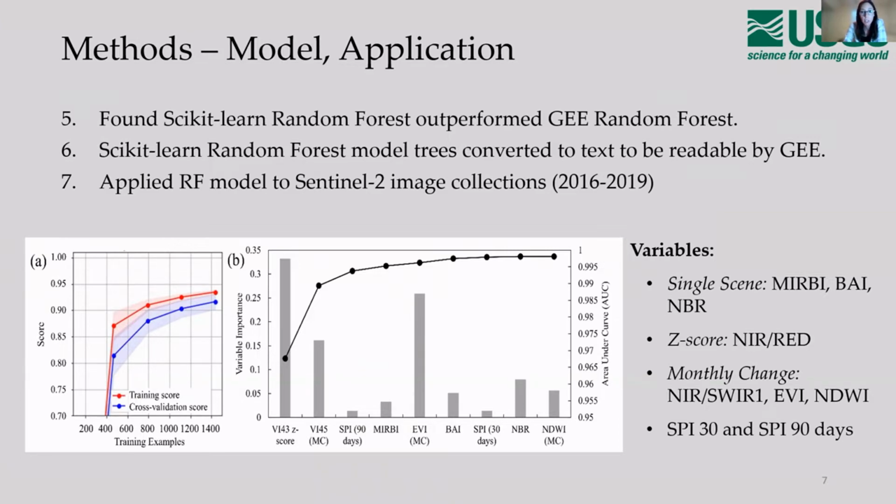And the variables included in the model included a single scene MIRBI, BAI, and NBR, so all well-known fire indices, a Z-score variable, and a few monthly change variables, including EVI and NDWI, normalized difference wetness index. So both of those are likely helping distinguish variability in saturation from burn. And both of our precipitation indices routinely were selected to be included in the model.